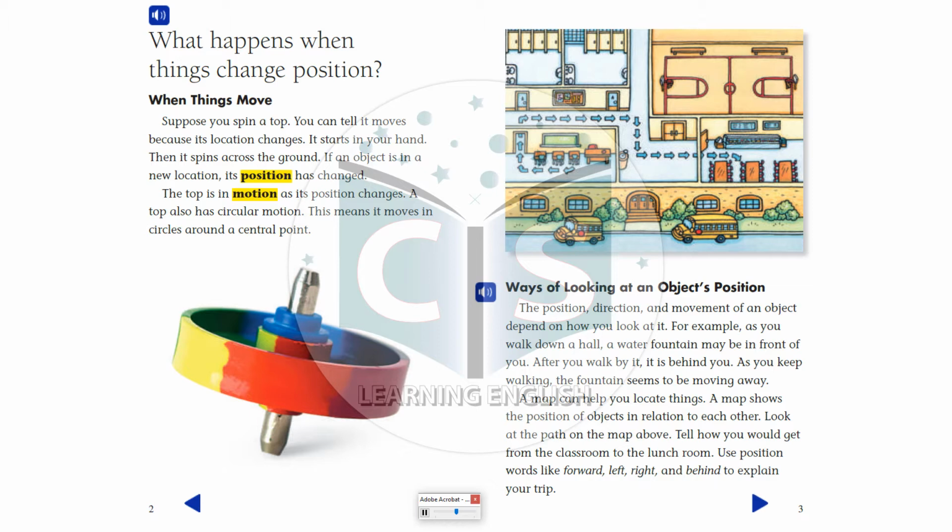A map can help you locate things. A map shows the position of objects in relation to each other. Look at the path on the map above. Tell how you would get from the classroom to the lunchroom. Use position words like forward, left, right, and behind to explain your trip.